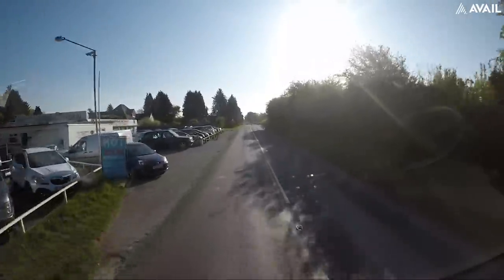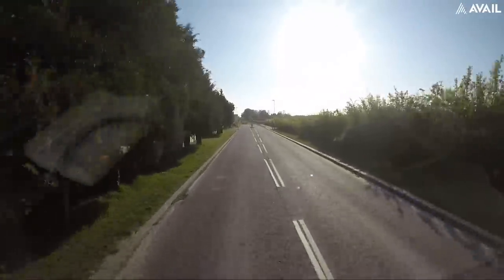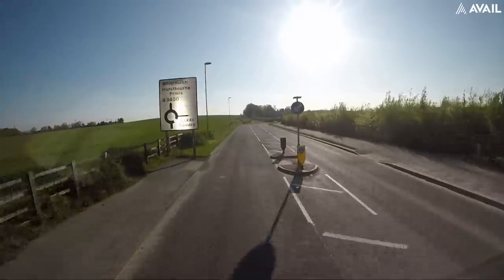For example, there's a cyclist down there on the left. Not even on my road, but I just take notice of it. So maybe I'll do a commentary drive one day. Something I thought about doing in the past.